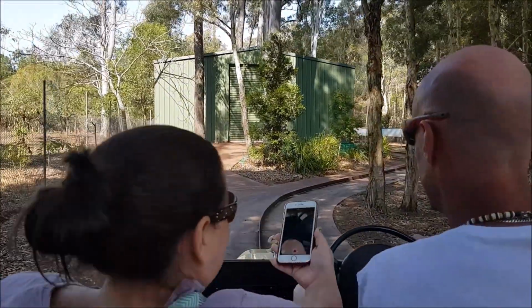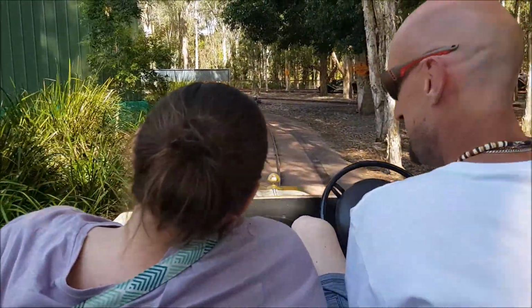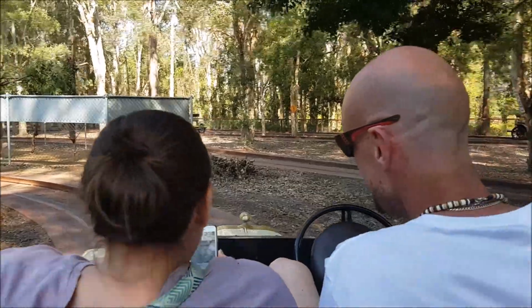Here we are in the vintage cars. We've got Shaun driving, Lisa in the passenger seat. Shaun wants to floor it, but he can't. Hang on, he has floored it. As fast as it'll go. We've got a heavy person in the back. That's why we're going slow.